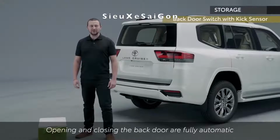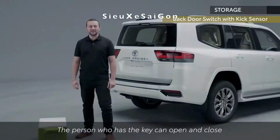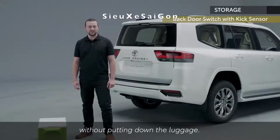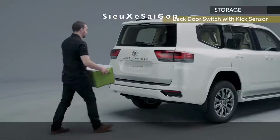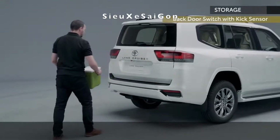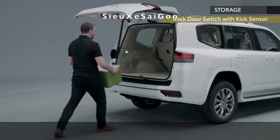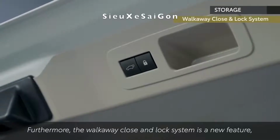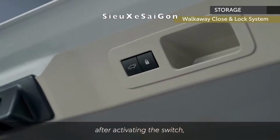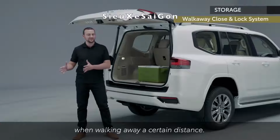Opening and closing the back door are fully automatic, and the kick sensor is newly adopted in addition to the conventional switch. The person who has the key can open and close without putting down the luggage. Furthermore, the walk-away close and lock system is a new feature. After activating the switch, the back door will close and lock automatically when walking away a certain distance.